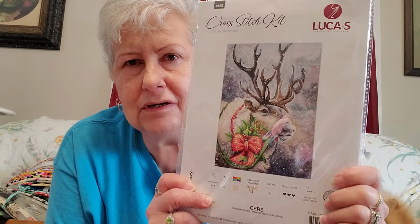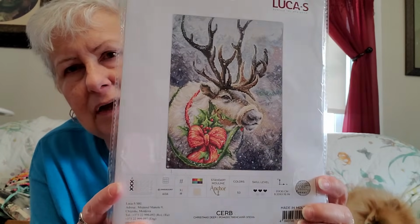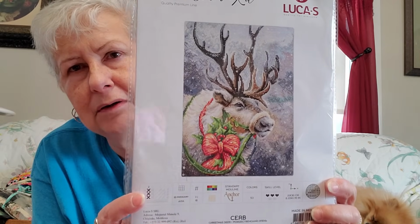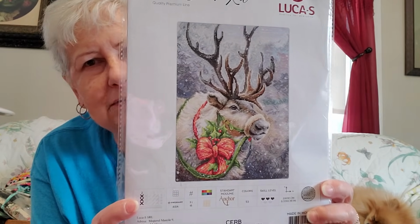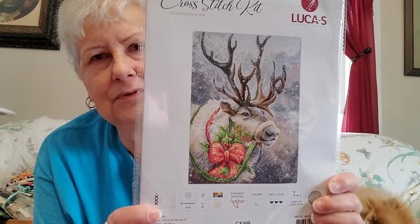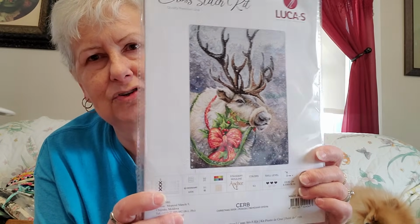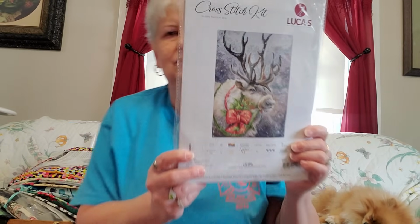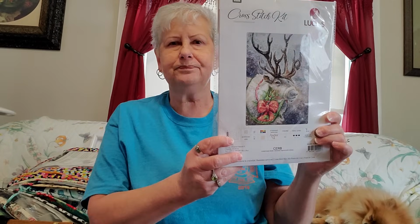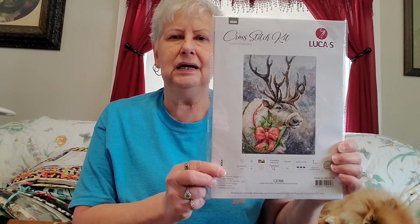from Lucas S. I love this. I want to start this like today, but I'm not going to. But I said I love reindeer, and oh my gosh, I absolutely love this piece. So I think I am going to start these this year and just work on them when I can. So yes, Luca S. Check them out.